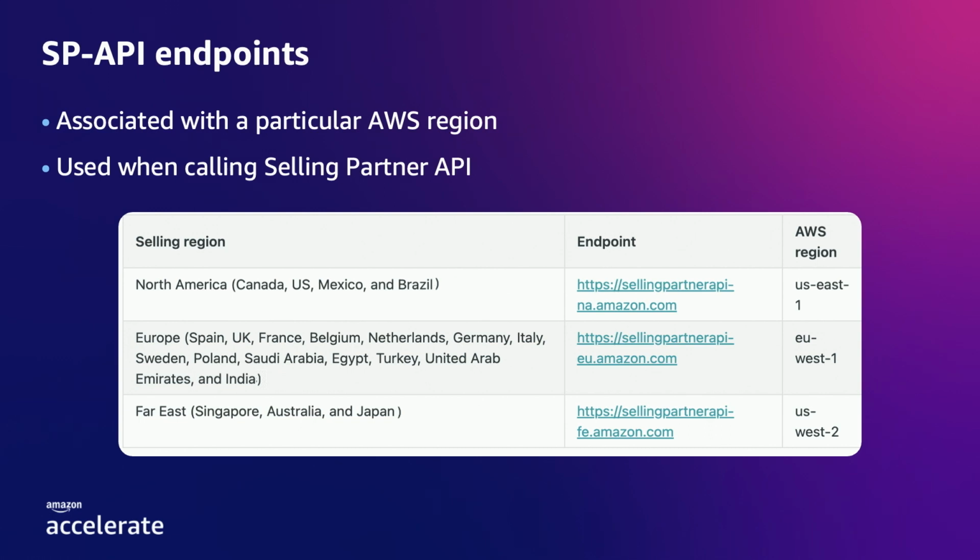It's key to design your application keeping in mind that you have to switch these endpoints when you're trying to access different marketplaces around the globe.